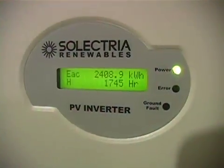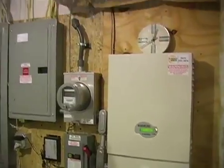The house itself has 24 solar panels on the roof that are providing our electricity. Basically, the panels providing electricity go through this inverter, and it converts it and feeds it right into the grid. So we're not actually using the energy that we're generating.